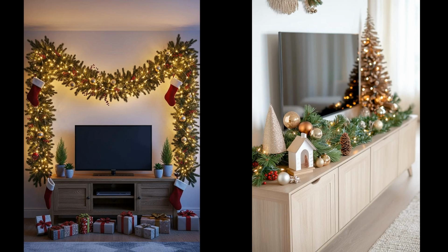Some people worry fairy lights might look tacky. The trick is to stick with warm white bulbs and avoid overdoing it. Layering in pine cones or tiny ornaments keeps things interesting without feeling cluttered. This approach suits renters and homeowners alike, since it's easy to set up and remove.